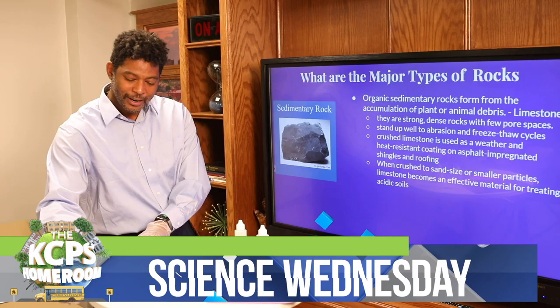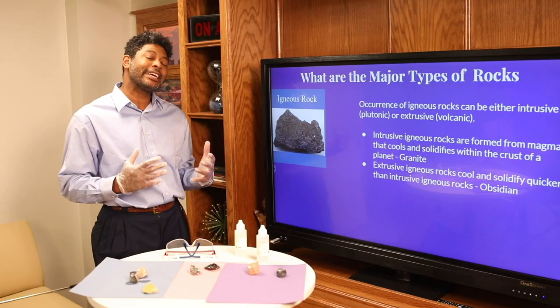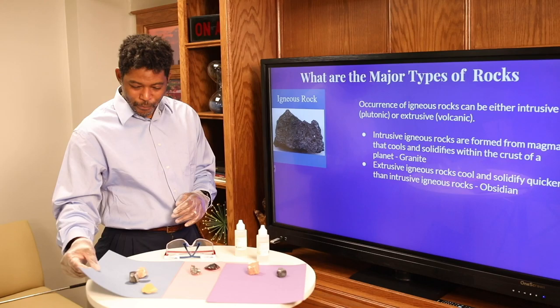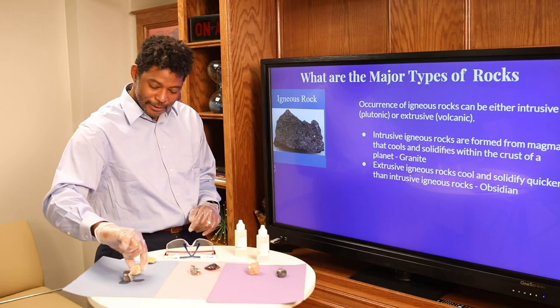Now, moving on, let's talk about our igneous rock. Now, there are two main types of igneous rock. The first one is plutonic. Okay? The other one is volcanic. Yes. Wonderful thing about science, you get great words, all right? So let's talk about plutonic first, okay?